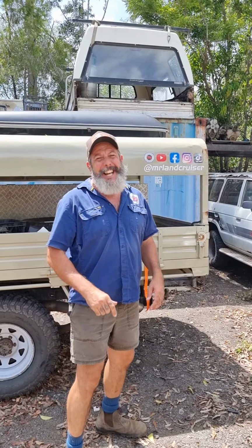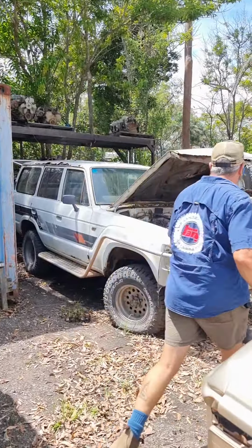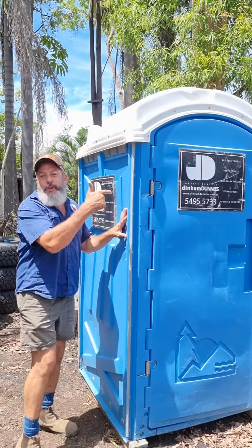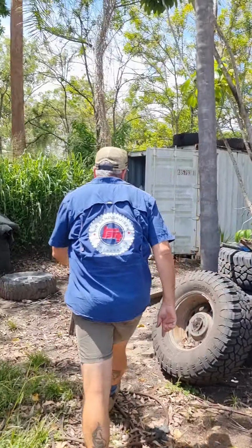A few weeks ago, I showed you one of the containers, so I'm going to show you another container that people don't know that we have here or what's going on. But let's come and have a look. This one's a wreck. One's a customer's. Richard gets his own toilet here at Mr Landcruiser because he needs one so badly.